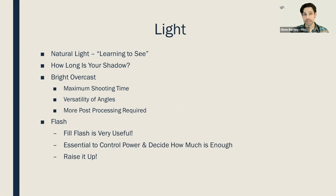The other thing that's really important for a nice natural looking flash image is to get the flash up out of the hot shoe and ideally up and off the camera. The reason this is so important is that when you take an image of a bird with the flash in the hot shoe, the light goes straight out, it hits the bird in the eye, and it bounces straight back in your lens. And that tends to lead to what we call steel eye, where the bird's eye looks totally silver. Humans, I'm sure you've all experienced this, you take a picture of people and you get red eye with flash. But birds get steel eye, so it looks very silver.